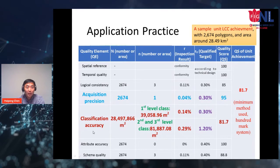And for classification accuracy, we have 39,000 square meters of misclassified area for the first level class, and also 81,000 square meters for the second and the third level class. So the inspection result is calculated as 0.14 for the first level class, and for the second and third level, it is 0.29, and we got the quality score as 81.7, and the final quality score of the unit achievement is 81.7 with minimal method used.